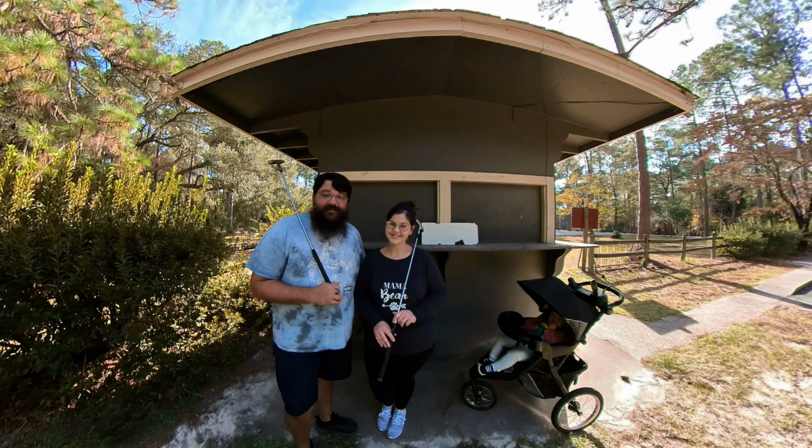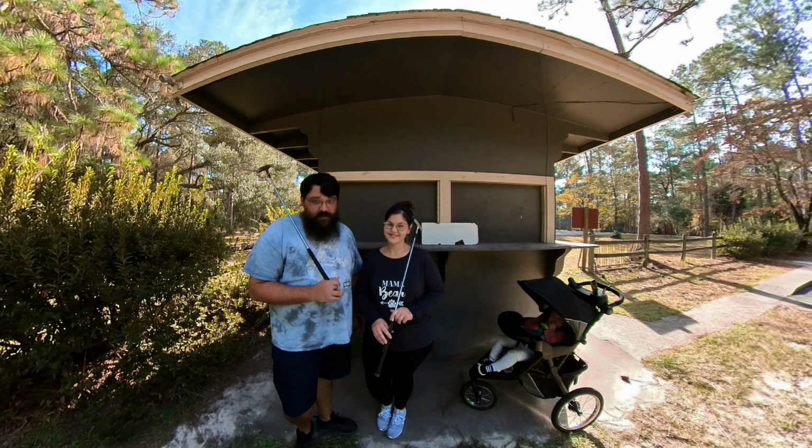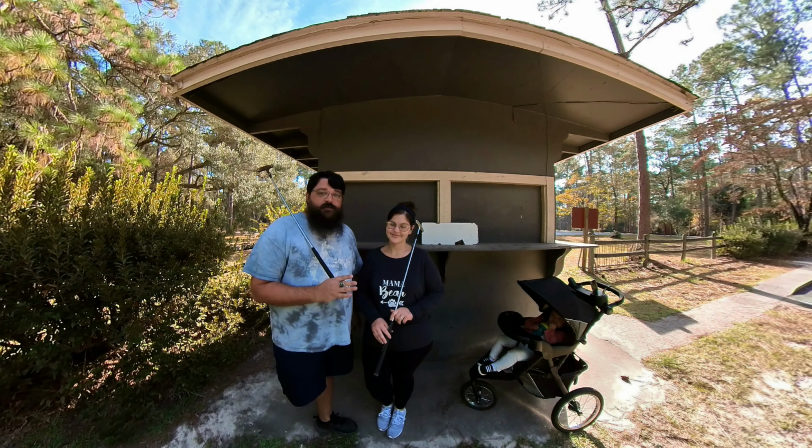All right, we're here at Jack Hill State Park. We've been camping here for the last few days, but today we're checking out their mini golf course. It is $4 a person.